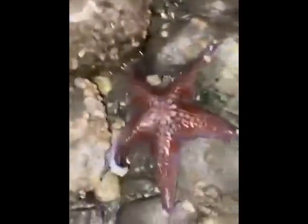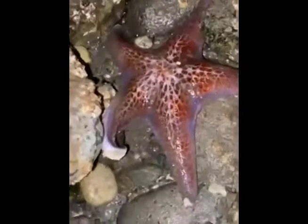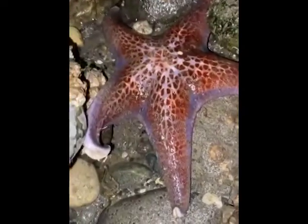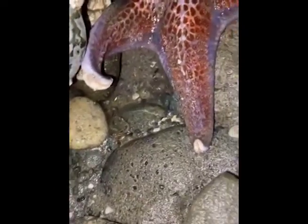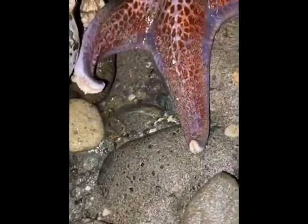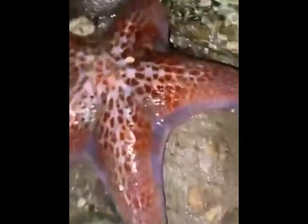Oh, there's a leather star. Hey there, leather star. Look at you. Love to see these guys. You can see their little tube feet. Leather stars got their name from their texture because they definitely feel like wet leather. But they have this kind of crazy color pattern on there, blues and reds and orangish.